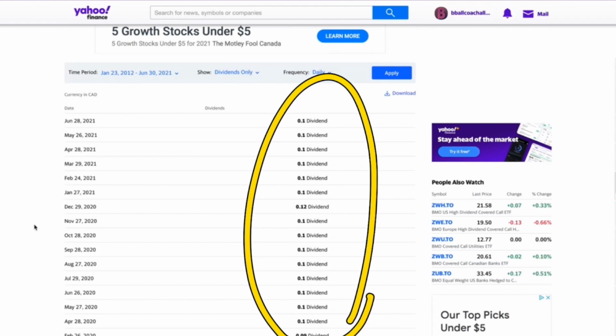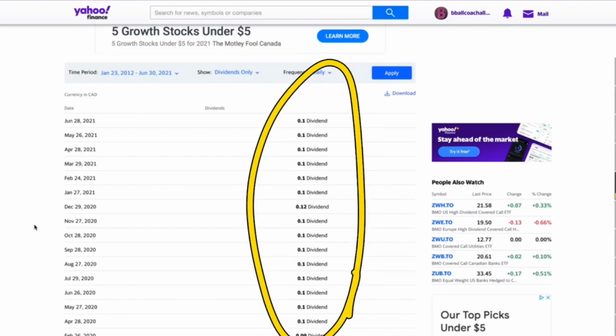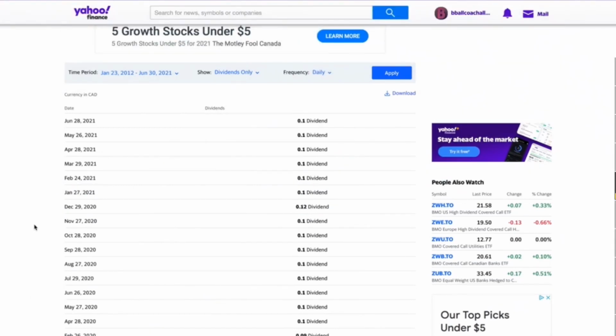Now, it does pay a 10-cent dividend every single month, so at least you see that there is a strong case for a dividend that is pretty well standard across every single month. Now, something that I do want to pay attention to is that 12 cents. The reason for that, in my opinion, is because that was back in December, and sometimes what we will see with the BMO ETFs is they'll do a special dividend, or it could have been just the fact that in these months there were a lot more call options being purchased, more options being sold, so that could be why.